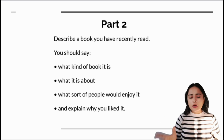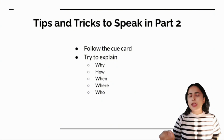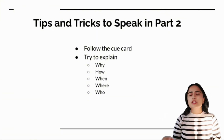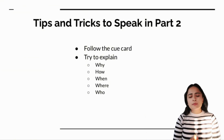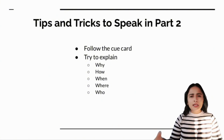What you are going to do here is follow the cue card. If you don't follow and don't answer every cue card, you will not be scored less, but following the cue card will help you to speak more. So try to explain why, how, when, where, who in detail.